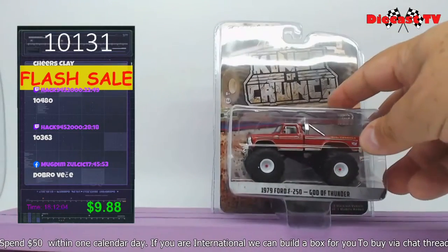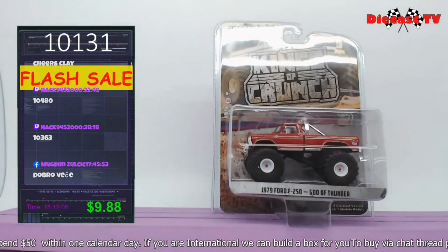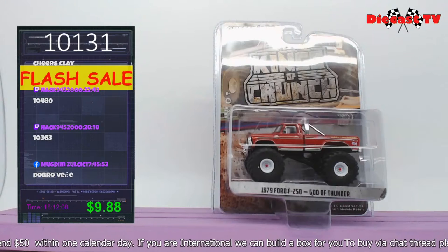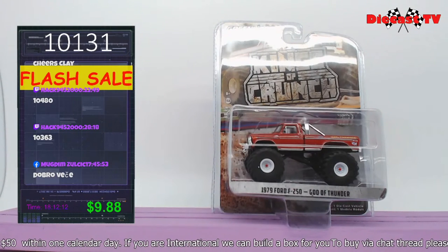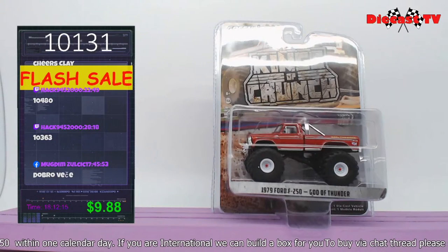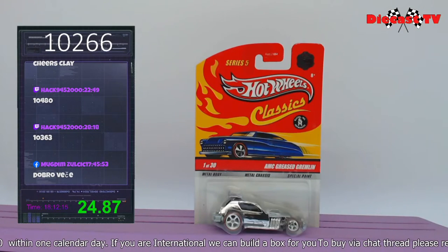All right. If you want to get this for your collection, or you want to get this for somebody else's collection, it's a limited edition. Take the number 10131, put it in the chat below, and it's yours. So 10131.